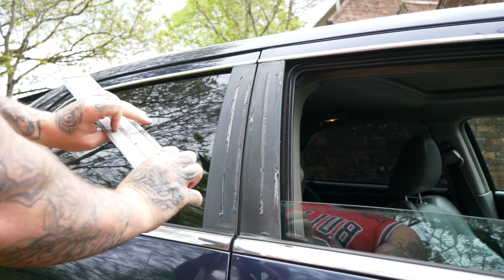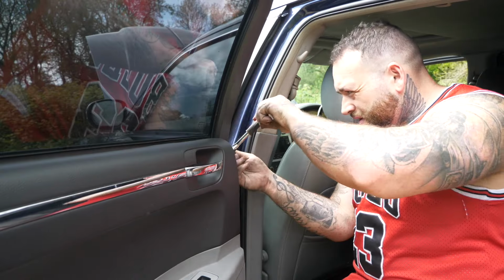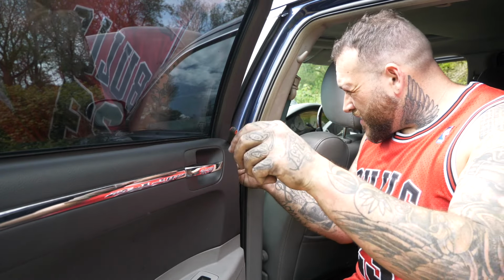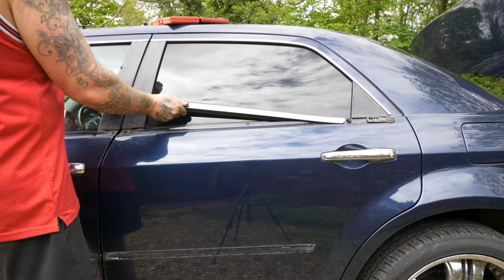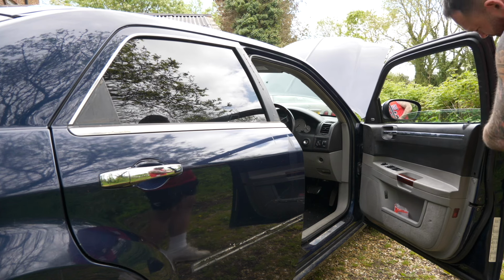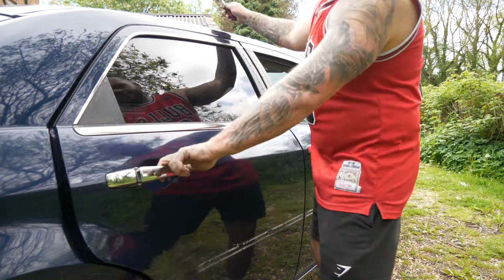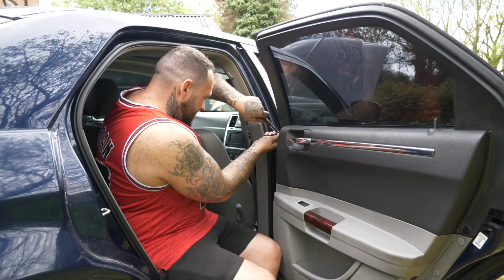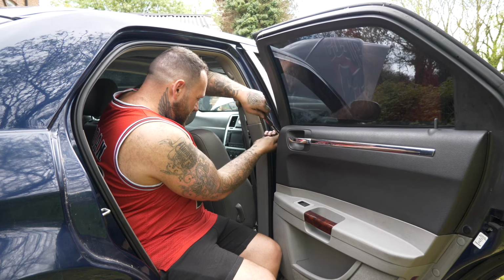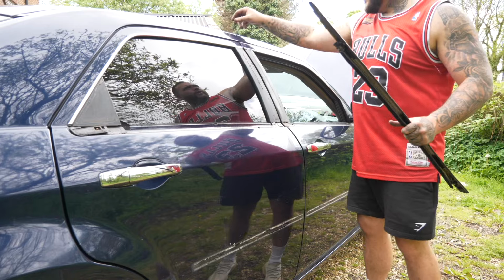Next up was taking all of the horrendous chrome off of the car. So we started with the door pillars. We took all of the chrome off the top of the doors. Very easy to get this off. There's a single bolt just next to the handle, and as you can see, they pull straight off if you take that bolt out. I was very surprised at how easy this actually was to get off, so we will be changing the colour of them very soon.